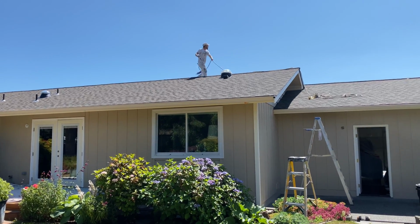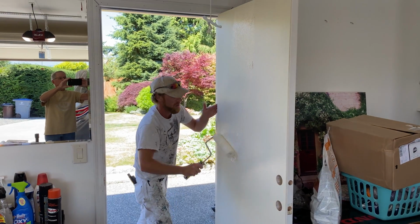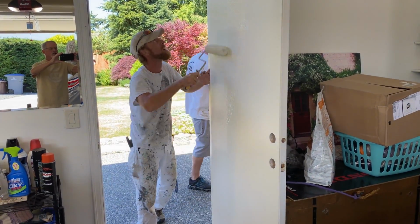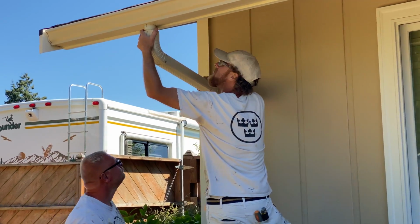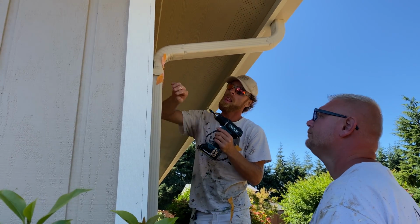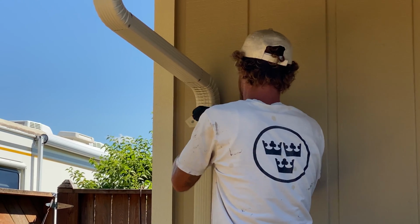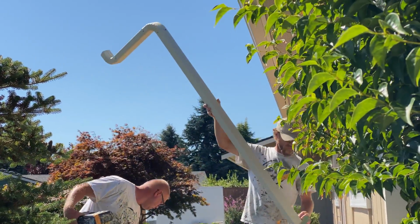These anchors that Campbell Roofing put in our new roof really come in handy. Final painting project is a second coat on this man door to the garage. Reconnecting the downspouts. When they took them down, they numbered each one, making it easier to reinstall. Here comes number 1, the last one.